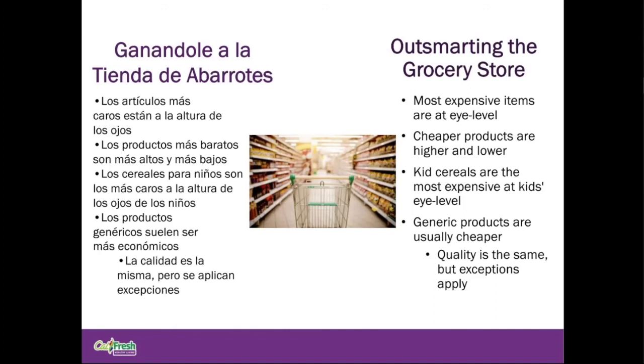And to save a little more money, I would recommend also buying in bulk if you have the opportunity, or even buying the store brand, because sometimes store brands or less well-known brands have the exact same nutrients as the more popular brands.